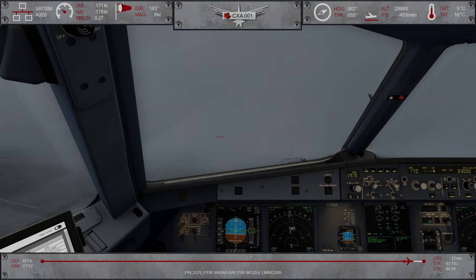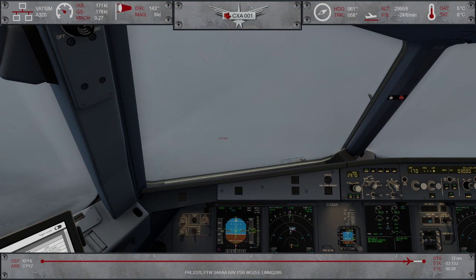Can Express 1, you're number 2 behind the WestJet 737, currently 1 mile final, wind 090 at 14, cleared to land runway 05. Roger, we checked the winds, we're number 2 and cleared to land runway 05, Canadian Express 1.